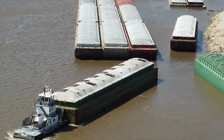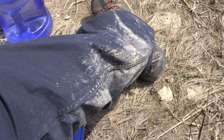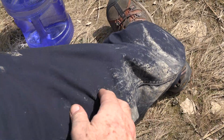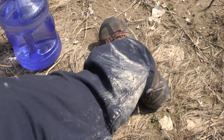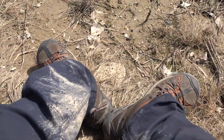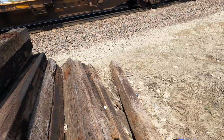And if you wonder why I wear coveralls, that is the reason why. Trains are just incredibly dirty. Of course, they're outside all the time. But this crap all over my pants there is from that grainer where grain had piled up, spilled grain, and made a mess because it had rained and gotten wet.